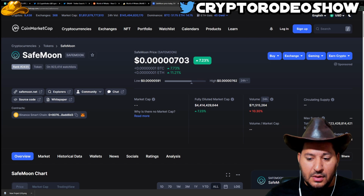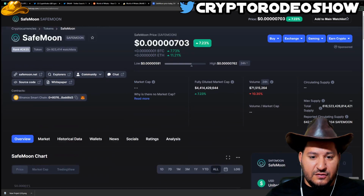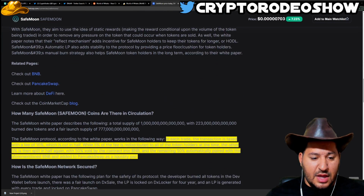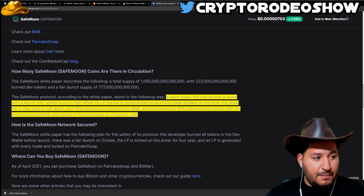Everyone's all excited about SafeMoon. This is CoinMarketCap. So SafeMoon, I'm not even worried about the price. That's just part of the scam. But here is what catches everybody. This is the scam, okay? The scam is there's a 10% fee.